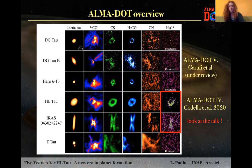However, when we look at CS and formaldehyde, you see that in all disks, these lines beautifully trace the gaseous disk of the class 1 sources. In particular, we see that in all sources we detect a ring structure, so the emission originates from an outer ring, while the inner disk region is not detected.